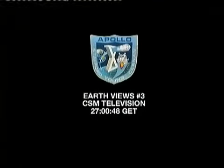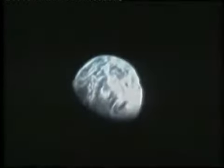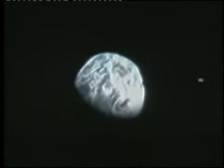The third video was shot at 27 hours into the flight. The camera looks continuously down at the Earth for a little more than 11 minutes, before the Apollo 10 crew bring the camera in for interior shots.